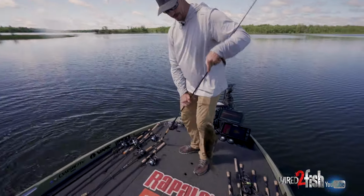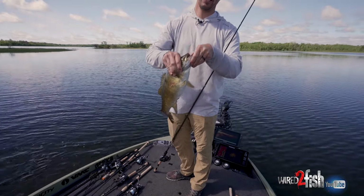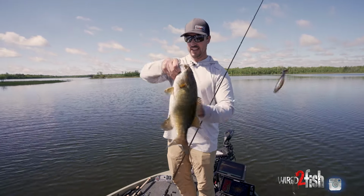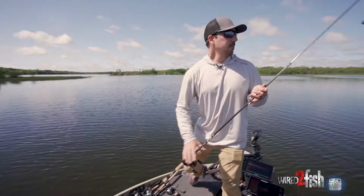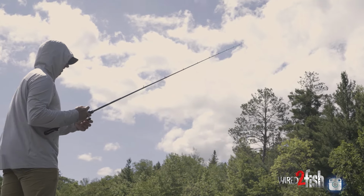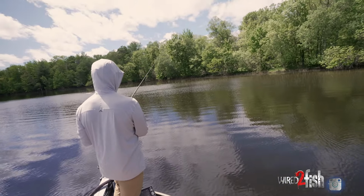That's a chunky smallmouth. Gosh. Well, we're getting a little spoiled here in this patch. That's a beautiful, healthy fish, still full of eggs. We found the magic bulrush patch, and that can happen in the spring. You get in one little area like this where that's where they want to be to spawn, and we caught four of them right out of this little patch. That's pretty fun.